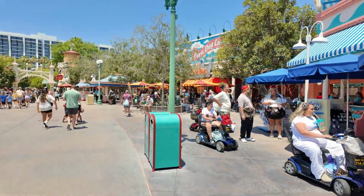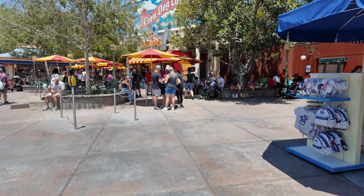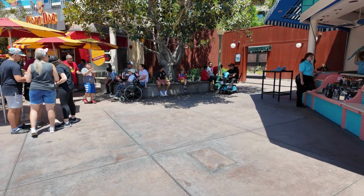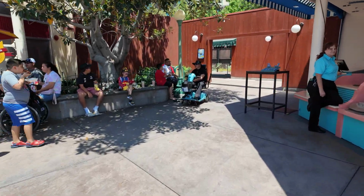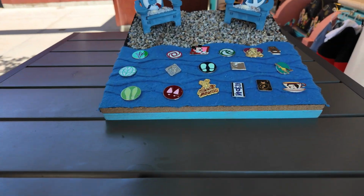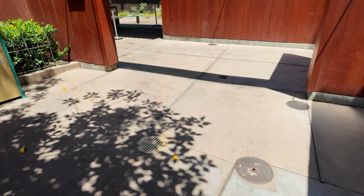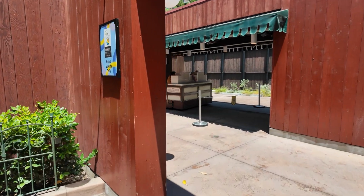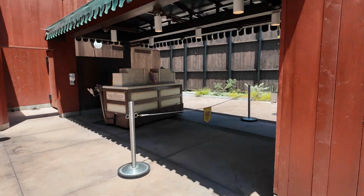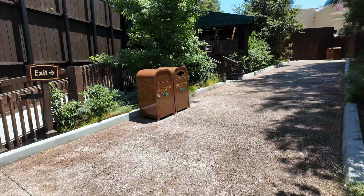What I want to show you is if you're staying at Pixar Place, how easy it is to get back. So we're over by like the Corn Dog Castle. There's the hotel. There's actually an exit this way to head to Pixar Place. And it says Pixar Place Hotel guests only. Ooh, let's check out the pin board before we go. Okay. It says Pixar Place guests only. And we're gonna exit this way. It's gonna take us right by the Grand Californian. And then right over. And this is a quick walk.